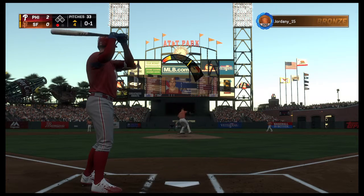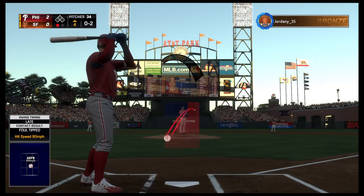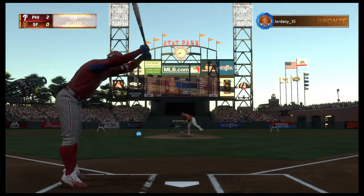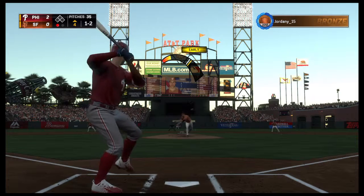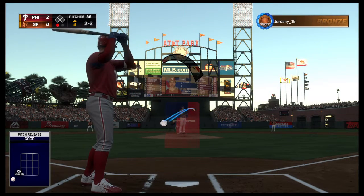Windup and the 0-1. Now a swing, and he just fouls this one away. Into the windup. Here comes the 0-2 pitch. And a changeup runs inside on him as he's got to back out of the way of that one. 1-2 is an off-speed pitch. No dice. It's 2-2.